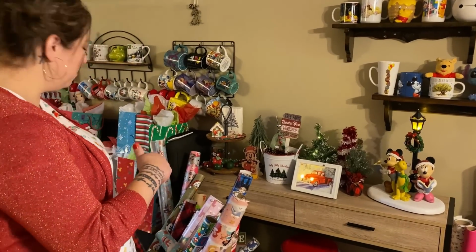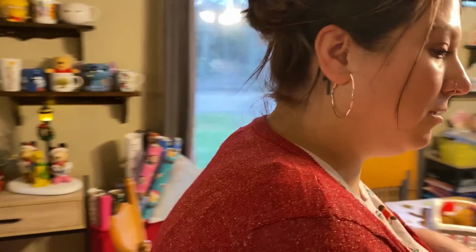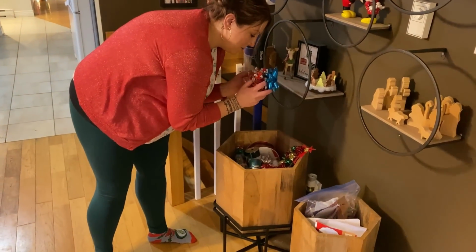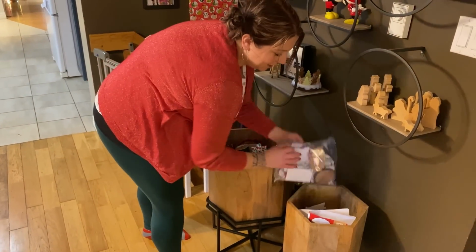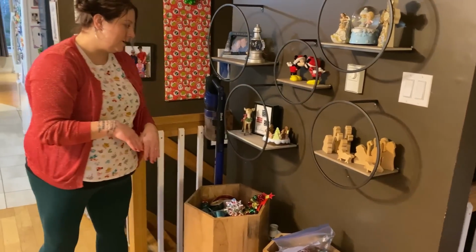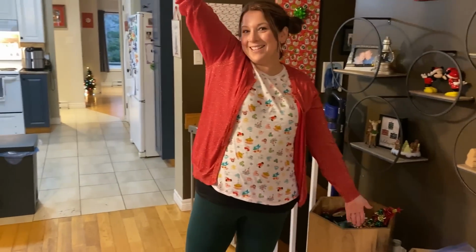And so we do wrap presents up here. We have all of the wrapping paper here. And look over here too. I don't think I showed you. But over here, these are the bows. And over here, we got the gift tags, the tissue paper, the tape. It's practical. So this is it.